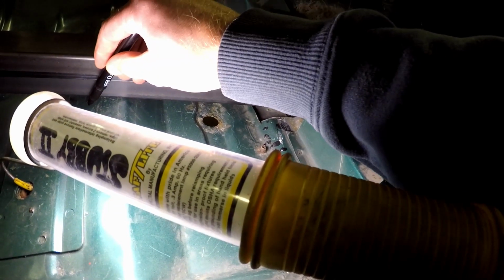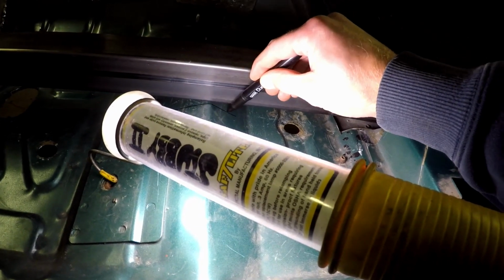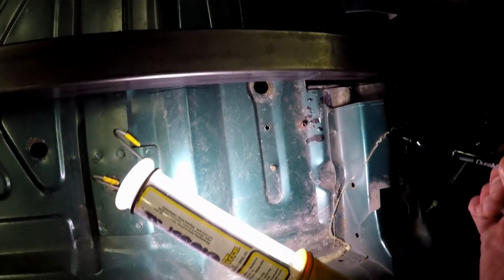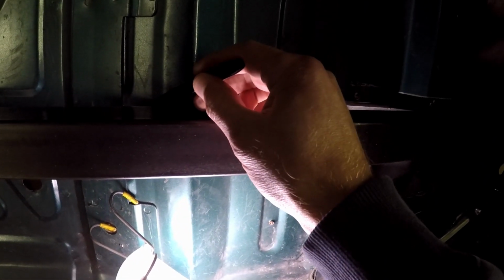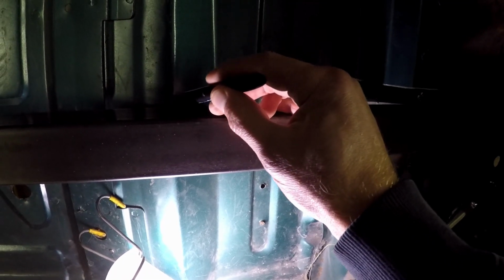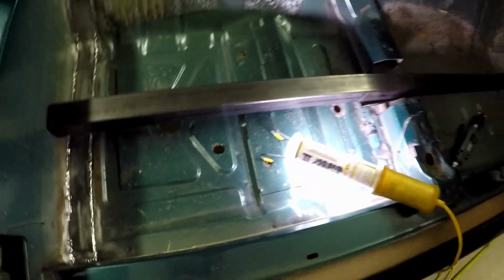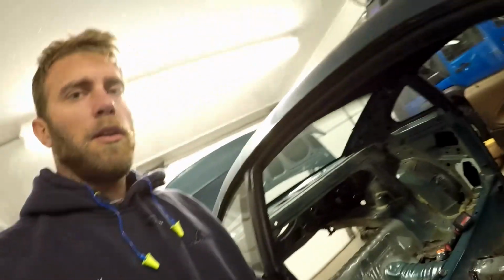So we're basically going to create a mark right there, and one on this side as well, so we know how wide we need to be. The big thing with cutting the floorboards is you want to be close to the connector, because you have to weld the floorboard back to it so it's all sealed up.